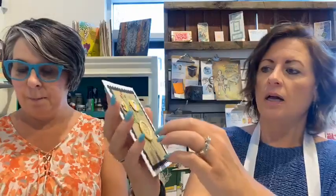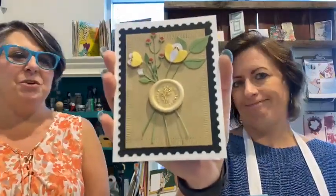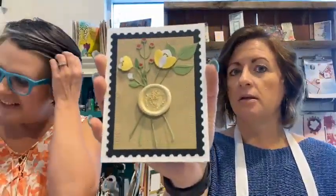I also love adding this one. Black on white is really impactful as well. Yeah, I like that idea, definitely. This was one of the new Spellbinders, guys. I think we talked about it in the wax seal demo, actually. And of course, I had to add a wax seal. Of course. How fun. Because you're addicted. Because I have a lot. So now I have to put them on everything.